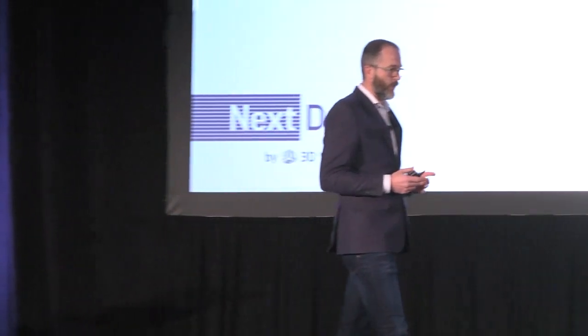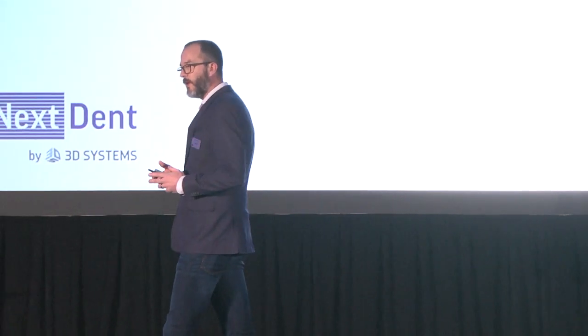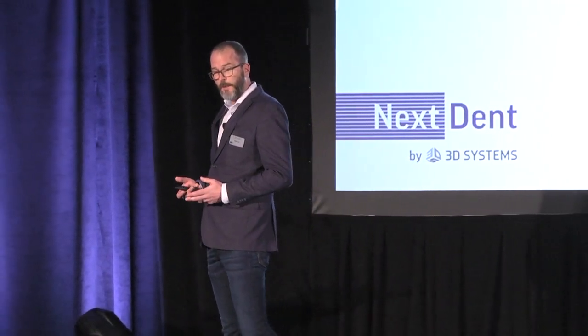So I already told you that post-processing is a very important part. Why? After printing, the part is in what we call the green stage. It's not hard enough. It does not have the right material characteristics yet. It's slightly flexible. It does not have the real color. It does not have the color stability. So that's where post-processing comes in.